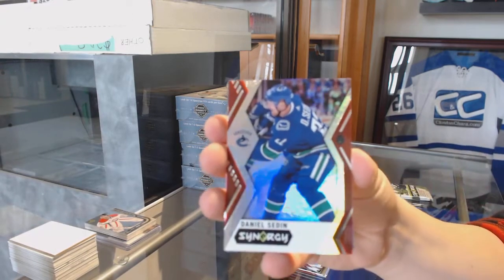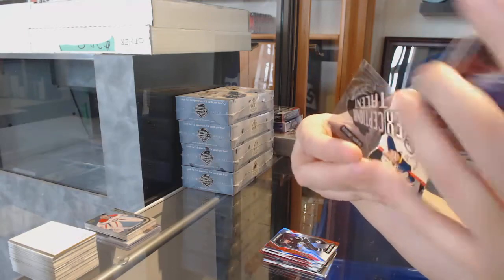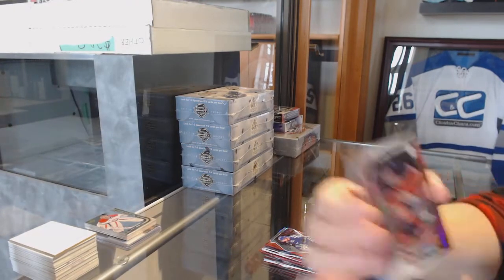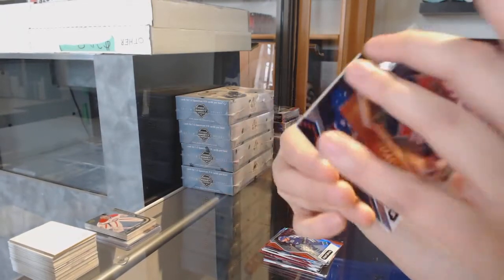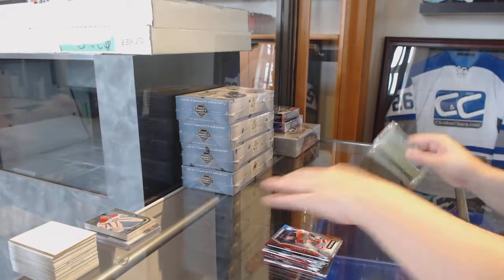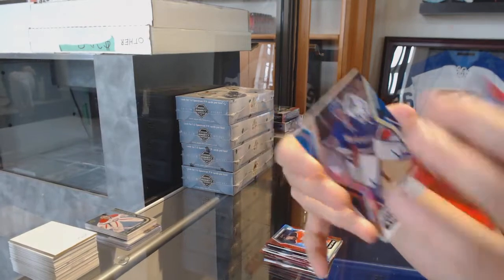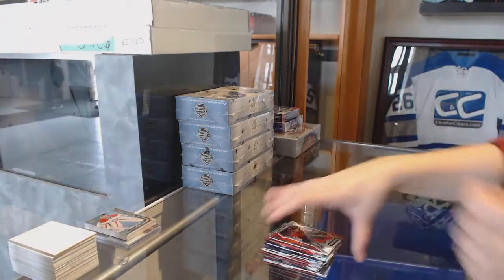We've got a red of Daniel Sedin for the Vancouver Canucks, blue of Daniel Sedin for the Vancouver Canucks, and an exceptional talent for the Buffalo Sabres of Alexander Nylander. We've got a Kaylor Yamamoto, Edmonton Oilers red rookie, blue of Mark Messier for the New York Rangers, and career-spanning Colorado, Joe Sakic. We've got a red rookie of Logan Brown for the Ottawa Senators, blue of Lundqvist for the New York Rangers, and Connor McDavid, Edmonton Oilers, impact players.